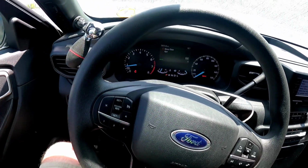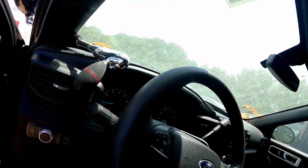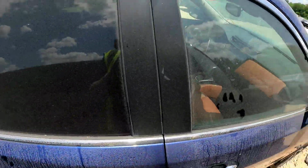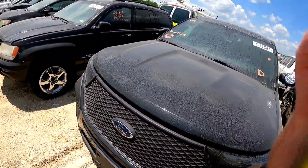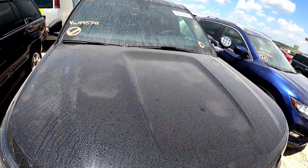Well, let's go see what their hybrid system looks like under the hood, shall we? Oh boy. At least we know it runs. That damage, and like I said, the damage on this one is really not that significant to warrant it being completely just cast away like this, you know? I don't see it.